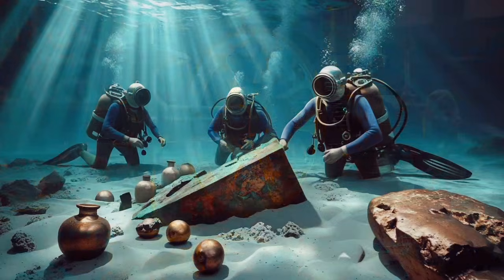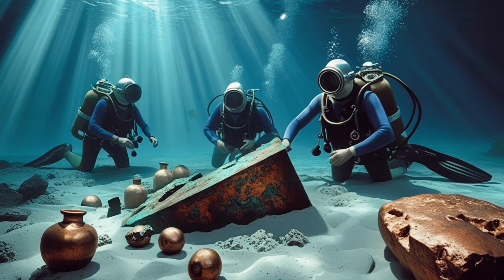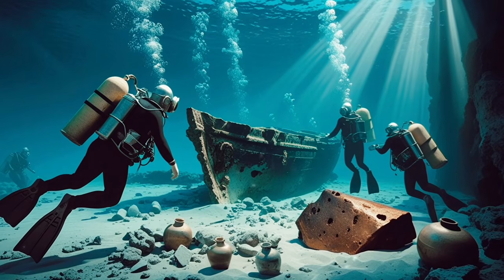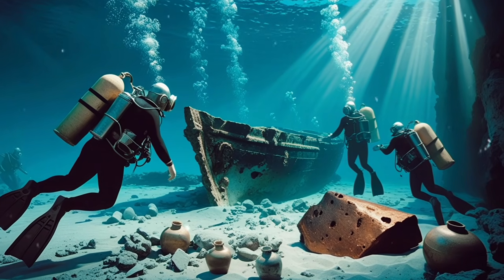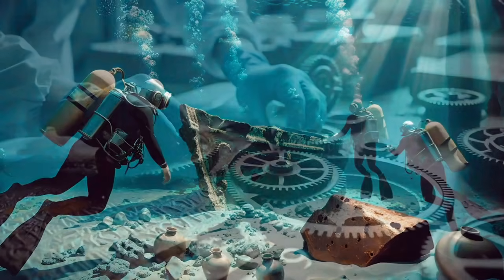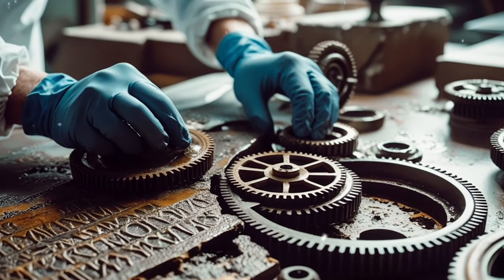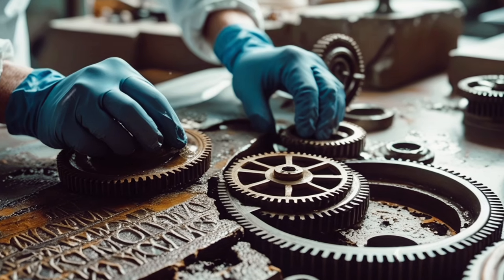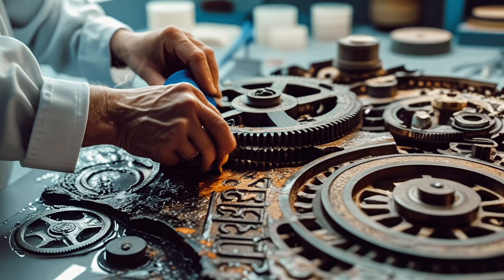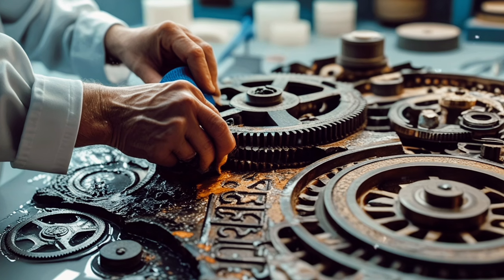How did they build mechanisms so complex that we need CAD software to understand them, with nothing but pencil and paper? How did they create materials so durable that their machines still work 200 years later while ours break after 10? This isn't about romanticizing the past. This is about lost knowledge, techniques that were never written down, skills that took a lifetime to master and died with the craftsmen who held them.